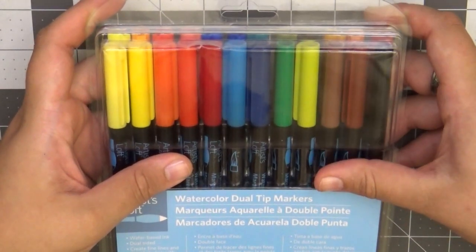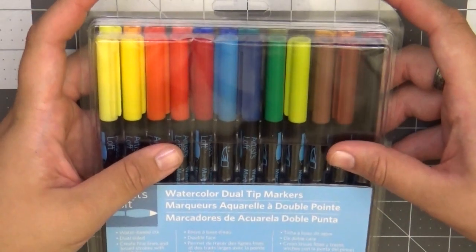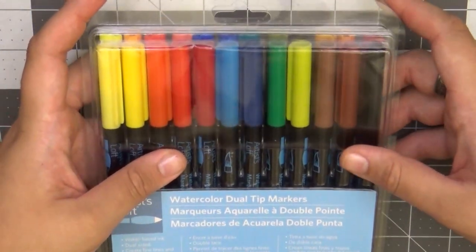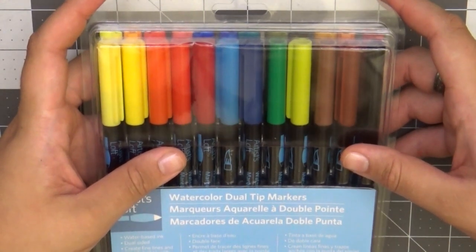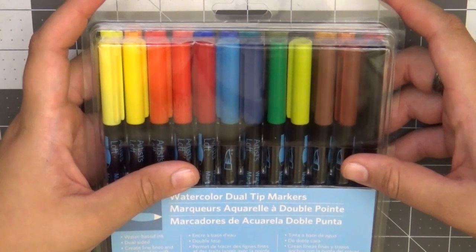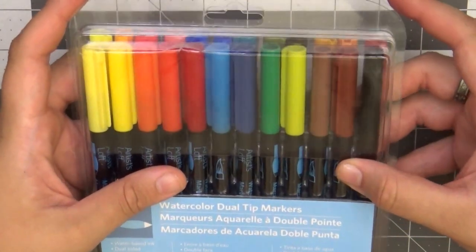And I figured it was a better purchase because I get 24 of these for 18 bucks, versus if I had gone with the Tombows, I would have only had 10 of them for about $16. So I think you can see why I chose these.